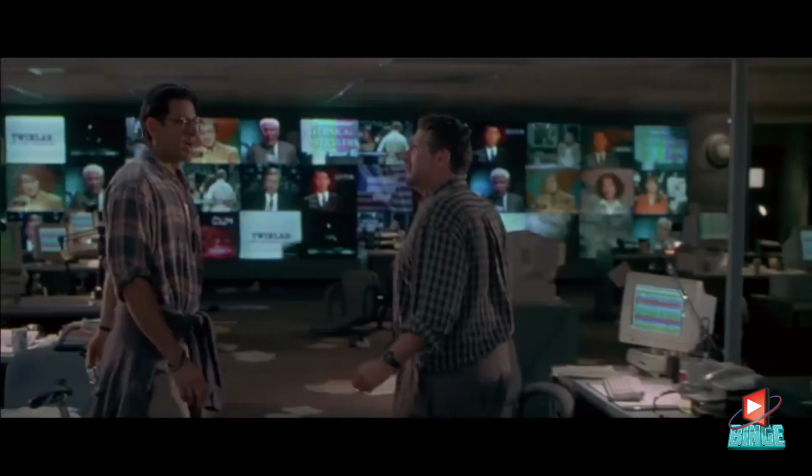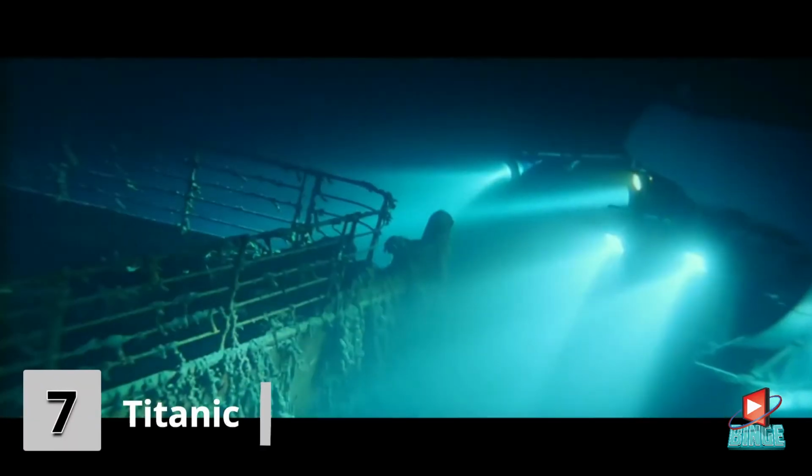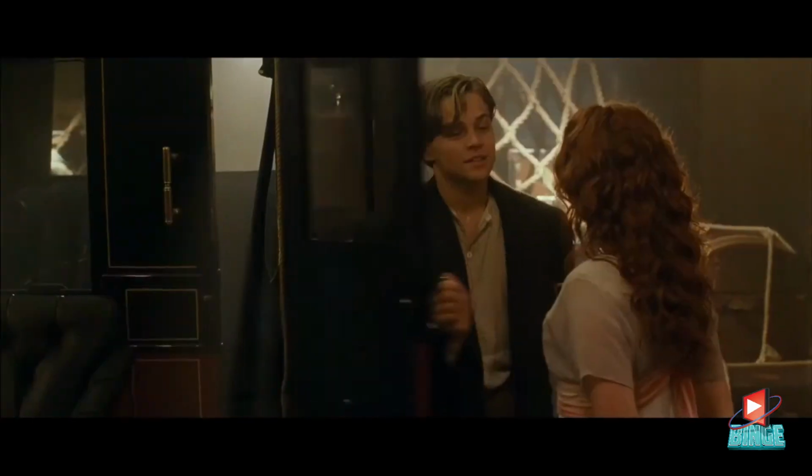It was also a milestone because it took a unique approach to effects creation. 7th place, Titanic. A movie with one of the best visual effects, Titanic rocked with 10 Oscar awards.